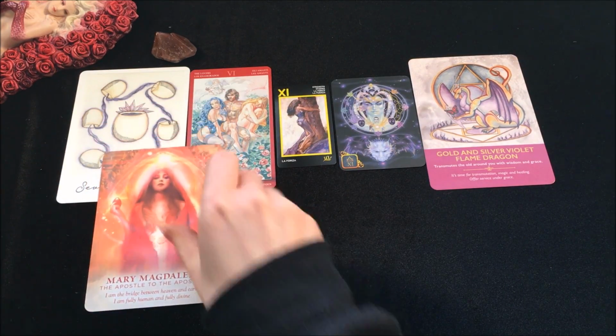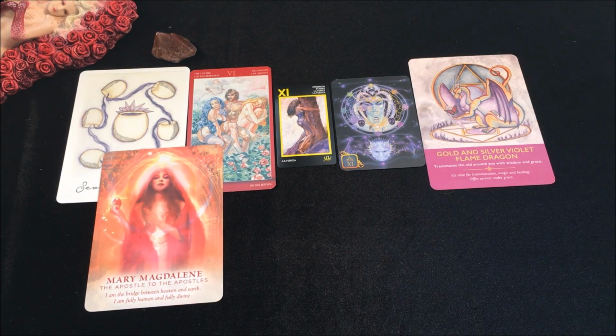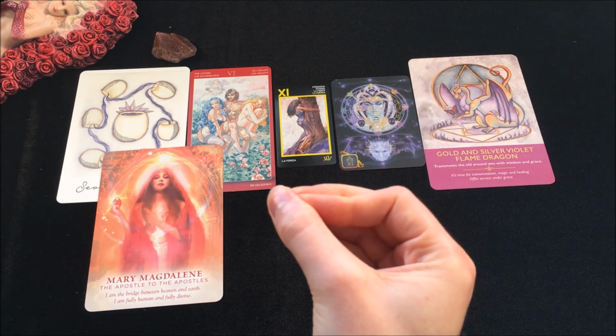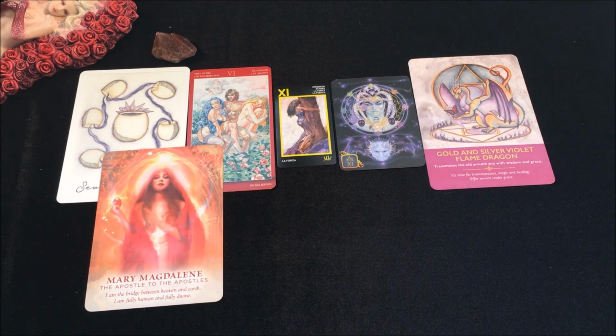So we also have Mary Magdalene, the Apostle to the Apostles. I'm the bridge between heaven and earth. I am fully human and fully divine. So yeah, it feels like some very divine things are happening to you, some major messages coming through in your mind. And so you really need to, again, bring the funnel in, narrow it so that you can get that steady stream.